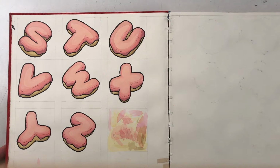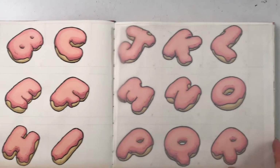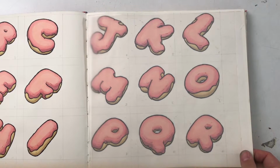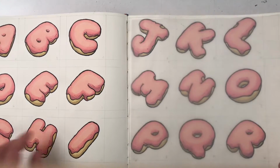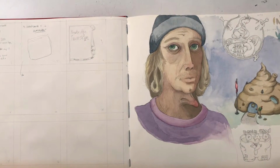I tried doing an alphabet of donuts, which I never used for anything, I don't think. I just ended up redrawing them into words later. I didn't want them to get messed up by touching each other when the book's closed.